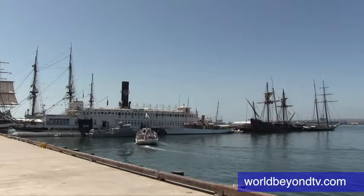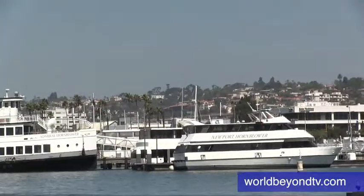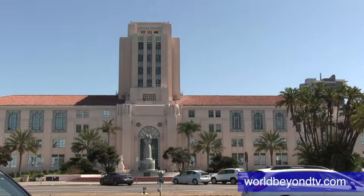Now, one of the things about the Embarcadero is that it is on the main drive, Harbor Drive in San Diego. And just across the street from the Maritime Museum is the San Diego County Administration Building.